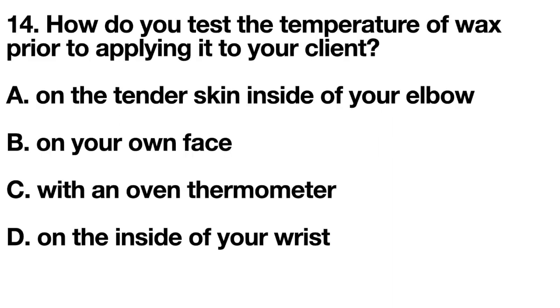Number 14. How do you test the temperature of wax prior to applying it to your client? A, on the tender skin inside of your elbow. B, on your own face. C, with an oven thermometer. D, on the inside of your wrist. The answer is D, on the inside of your wrist.